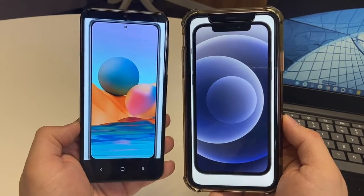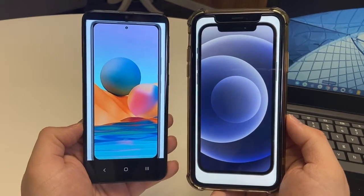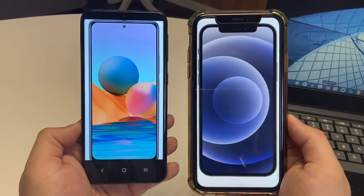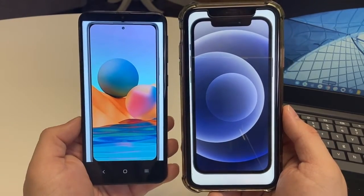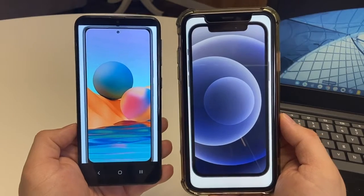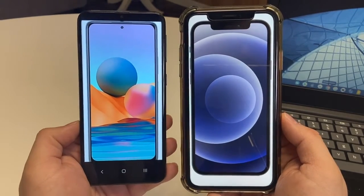nits of average typical brightness, and 1200 nits of peak brightness. Compare that to the Super Retina XDR OLED display on the iPhone 12. It has 625 nits of average typical brightness and a peak brightness of 1200 nits.